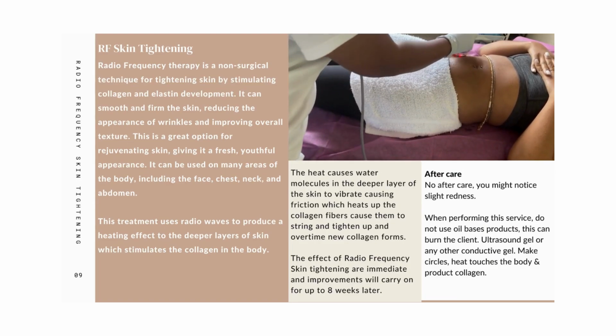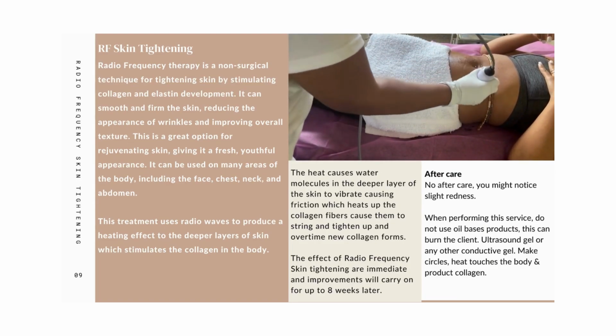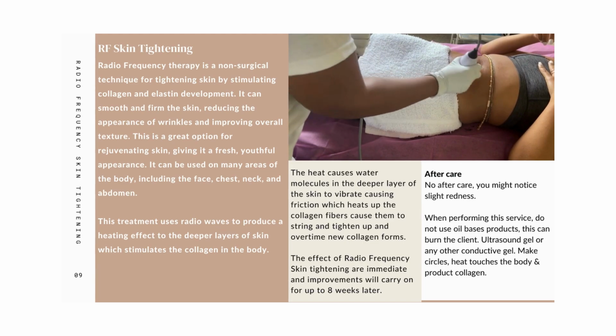So now let's talk about radiofrequency skin tightening. Radiofrequency skin tightening is a non-surgical technique for tightening the skin by stimulating collagen, and it also helps with the elasticity of the body. So it definitely can smooth and firm the skin. It reduces the appearance of wrinkles. It also improves overall texture to the skin. This is definitely a great option for rejuvenating the skin. It gives it a fresh, youthful appearance.